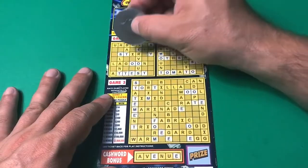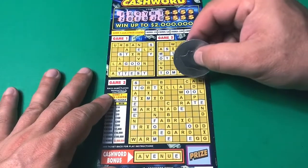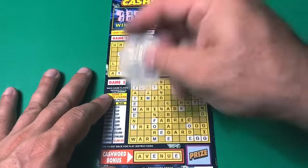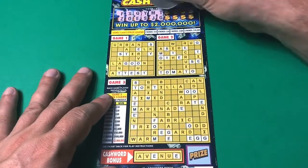And G. Here's a G. We still have not found any words. Here's a G. Oh, here's two G's right here for our first word. Egg. Here's another G. Alright, come on, let's get a win.